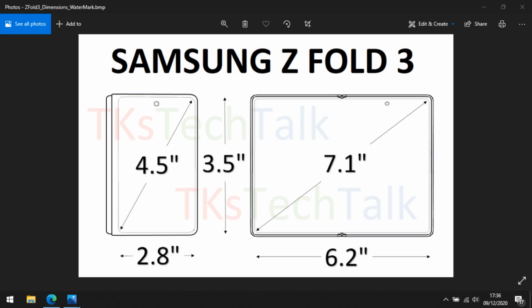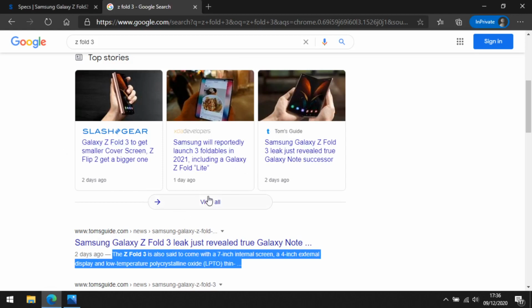And first, I just want to focus on what I've seen on the web around the upcoming Z Fold 3. So I've just done a search in Google for Z Fold 3, and we've got some top stories here which talk about the Z Fold 3, the Z Flip 2, and also the Z Fold Lite. What we're going to be concentrating on, obviously, is Z Fold 3. So immediately at the bottom here, I've highlighted some text which talks about some potential dimensions for the Z Fold 3. It says the Z Fold 3 is also said to come with a 7-inch internal screen and a 4-inch external display. I'm not sure exactly where this rumor came from, but this is listed on Tom's Guide and also in XDA Developers, Gear, The Verge, and many other big tech websites that you will see if you search for Z Fold 3 screen dimensions or something like that.